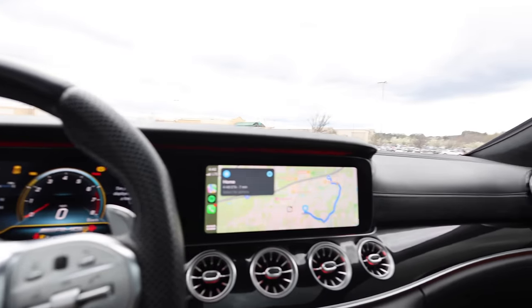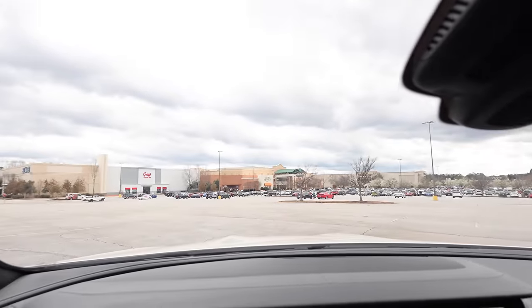POV at the back. Here's a view of the back seat. All my stuff back there. Excuse that. And that's pretty much about it, man. See, home about 7 minutes away. And I am at Aubrey Place Mall. If y'all know, then y'all know. If y'all don't, then you ain't missing out on much. Not gonna lie.